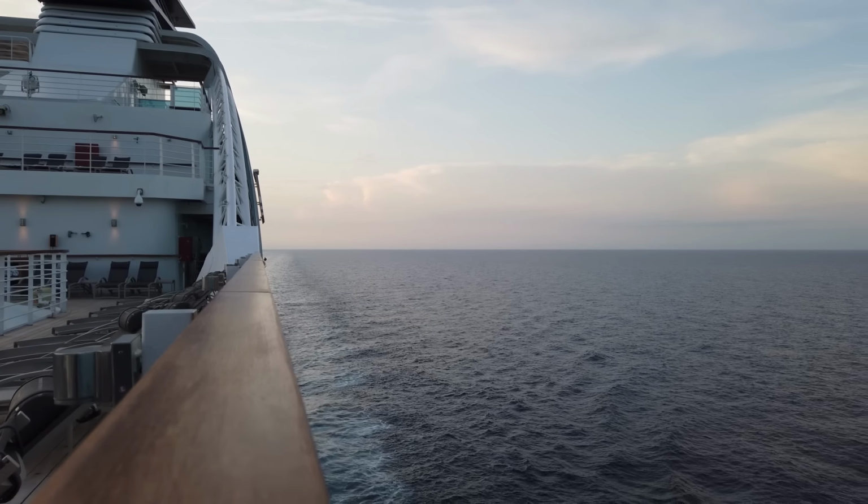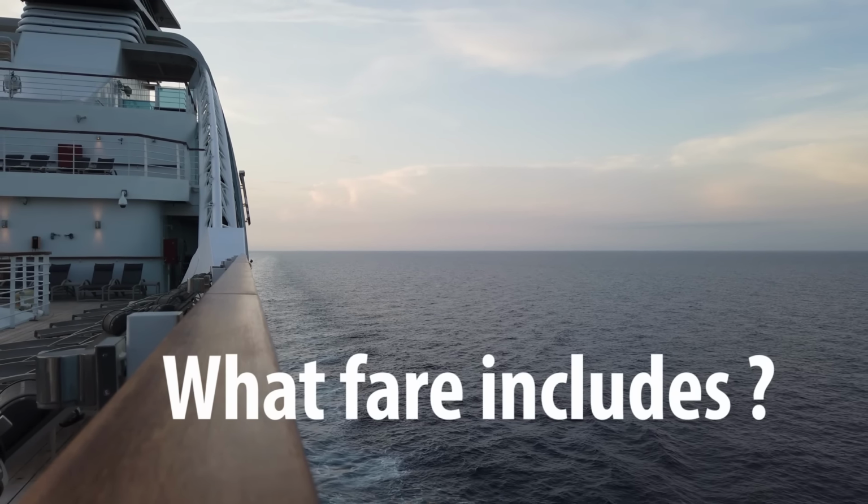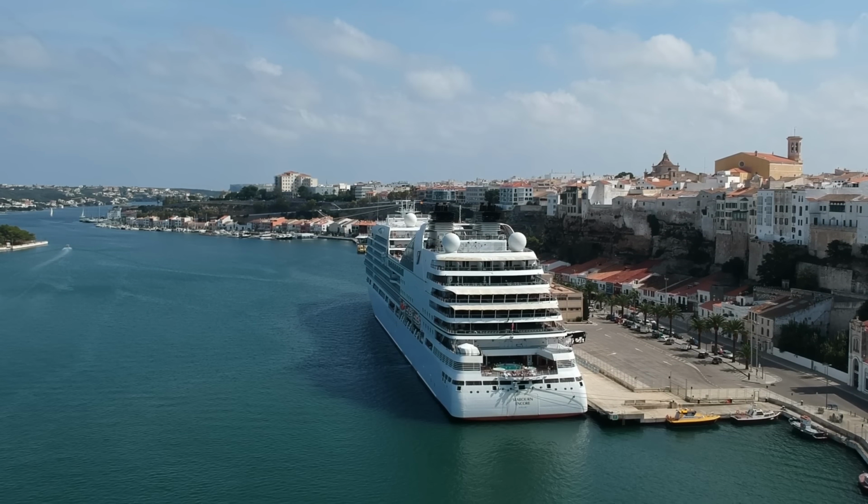The thing that I think you really need to understand is what is and isn't included in their fares. Ultra luxury lines tend to be largely all-inclusive, but there's always slight quirks and differences. Seabourn is comparable with most of the ultra-luxury lines, although there are some ultra-luxury lines that will include some of the things that Seabourn don't. So let's take a look at the inclusions first of all.